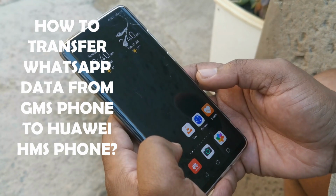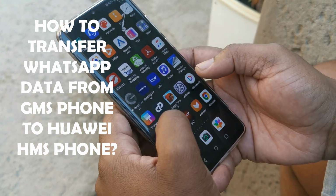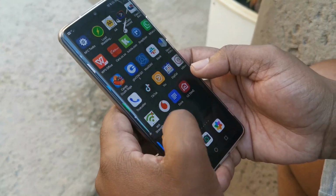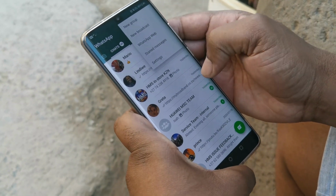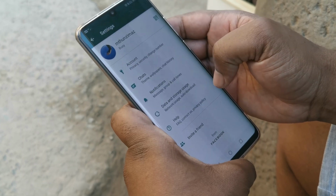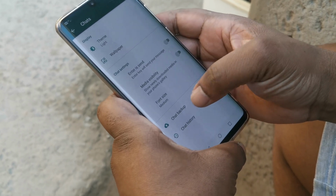I'll be sharing an easy way to transfer your WhatsApp data from a GMS device to a Huawei's HMS device. We'll have to open up WhatsApp on a GMS device, click on the three dots, go to settings. From settings, click on chats. From chats, click on chat backup.